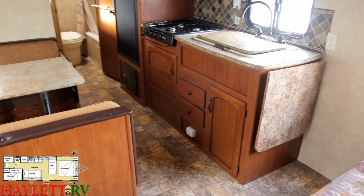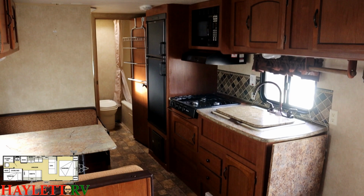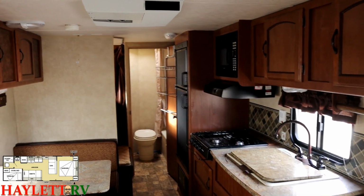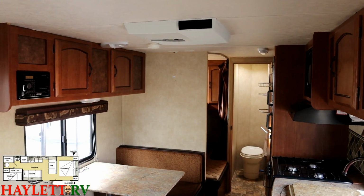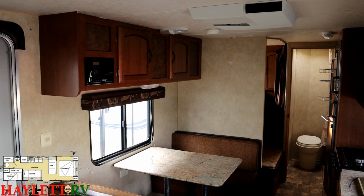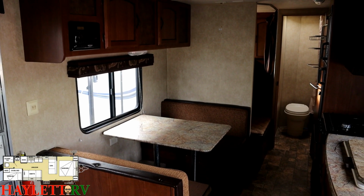Until very recently, Salems and their sister Wildwoods that we have here at Haylett RV in their smaller series, now called X Lite, just to give you a reference point. Salem's called Cruise Lite, Wildwood's called X Lite. The oven was optional. That just means that you have more storage space there. You know, 13,500 BTU roof air, pretty standard CD stereo.